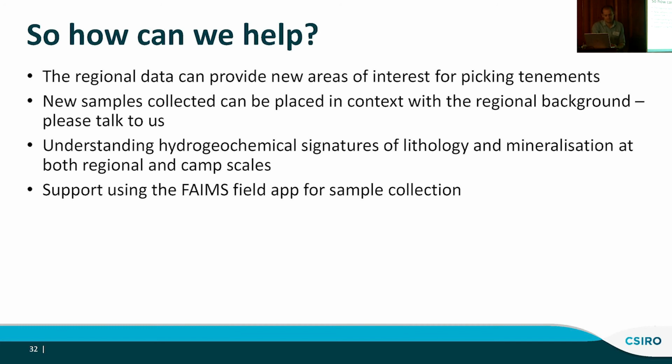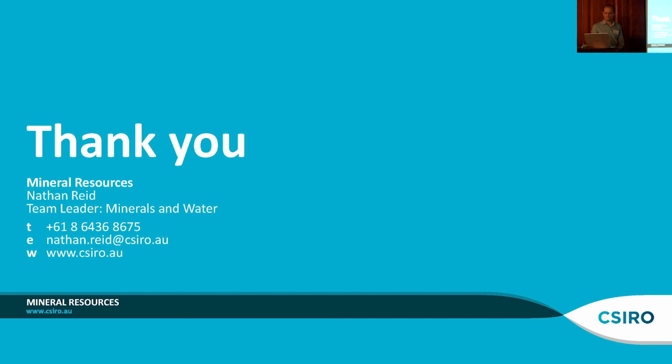So how can we help? I hope, to some extent, that this data is available. It's easy to download from these sources. You can put it in and plot it up pretty quickly in a GIS program, just to see if there's anything in your region that might have interest. The new samples that have been collected, the survey can be easily put in context very quickly in terms of a regional background, and we have an understanding of what those signatures mean in terms of lithology and potential mineralization within the region. And we also have the app that's supported predominantly by Nathan, which helps with actually sampling these waters. That's it.